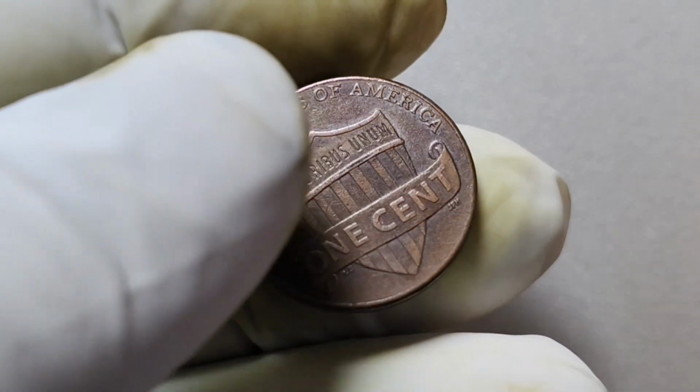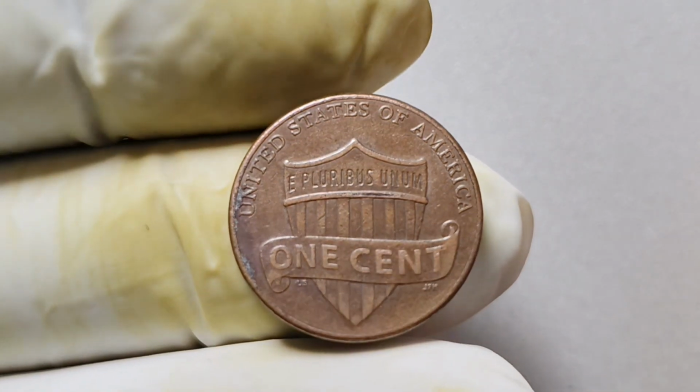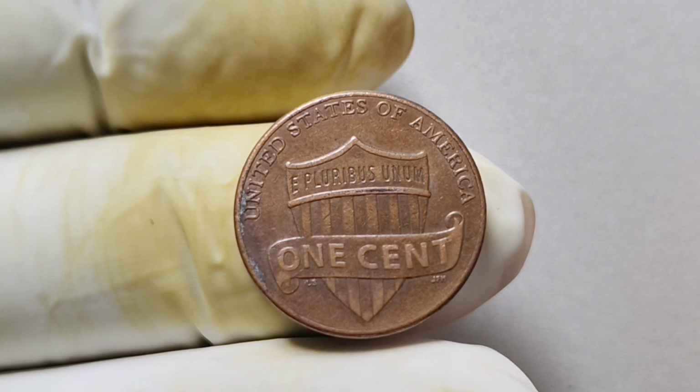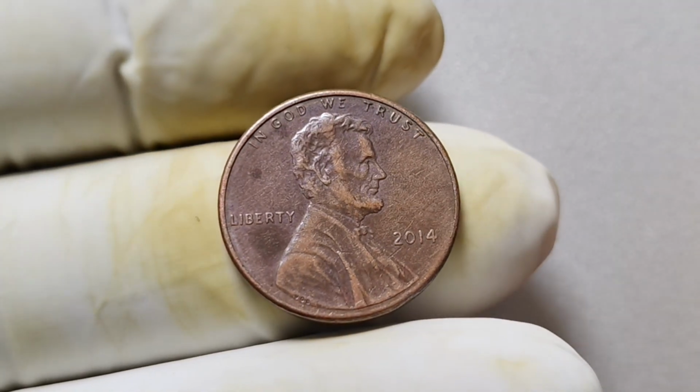I almost spent it on a candy bar, no joke. But something told me to hold on to it. Call it fate. Call it penny paranoia. Either way, that coin got me started on this crazy journey of coin collecting.